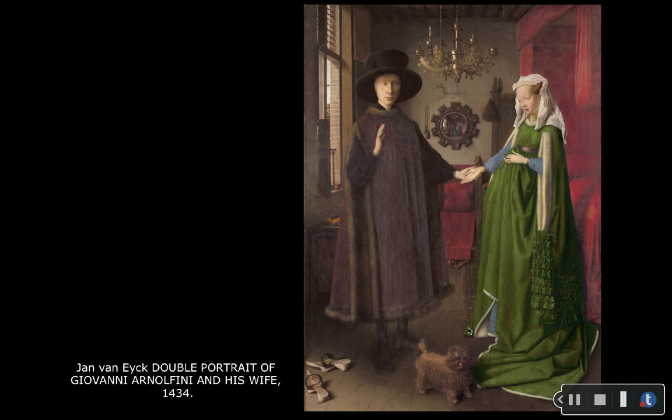So we do know some things about this for sure. We do know that Arnolfini himself was an Italian merchant who was living in Bruges in Belgium. He was very wealthy, as you can see here. We've got symbols of wealth everywhere. And that brings me to one key term that comes up this week, and a key term that will come up throughout the many weeks in this course, and that term is symbolism.